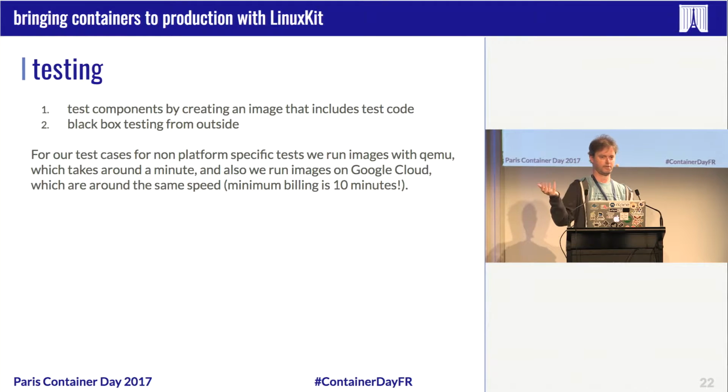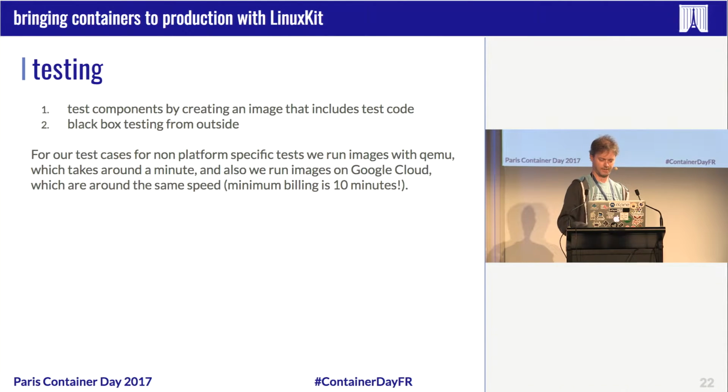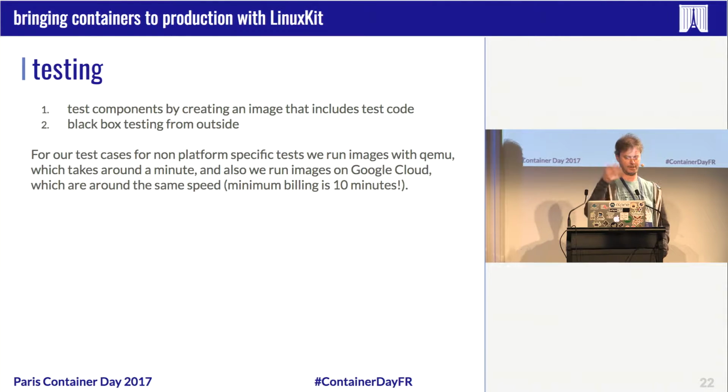You can run all your tests in the same CI system as you're using for anything else, and you can run lots of tests. You can spin these things up lots of times. You can build clusters of them for testing if you're testing a distributed application. So it really feels very much like working with containers, except that they're actually images for running containers and for bringing containers to production.